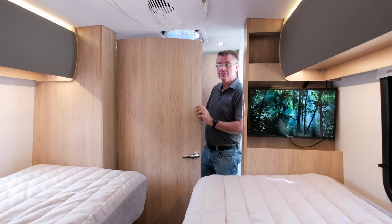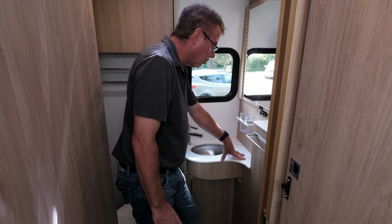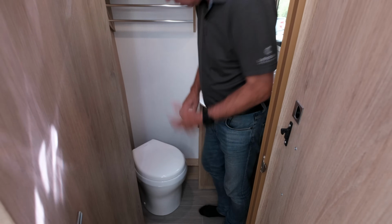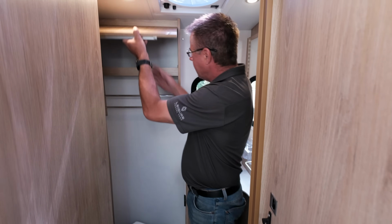So once I've been fully showered and I want to use the bathroom, I'm doing it in reverse order. Look at this beautiful residential style bathroom. Fantastic residential style bathroom. Look at this sink, solid surface countertops. We also have a macerator toilet, marine grade macerator toilet that'll grind up all the solids, shoot them into the black tanks.